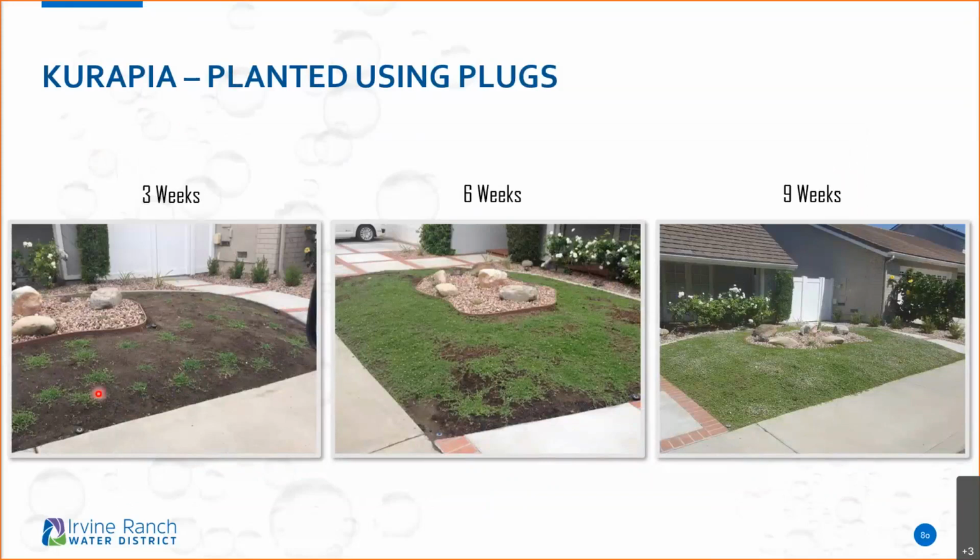Here it is. You plant it on bare soil. So the homeowner here planted it. They recommend that you plant it every 18 inches on center. You can see this homeowner kind of cheated a little bit, but this is 3 weeks after planting, 6 weeks after planting, 9 weeks after planting. You can see how it's really aggressive. It is a trailer, right? It's going to spread out. So that's one thing that it'll do. So if you have a bare spot, cut it out and it'll just grow right back.